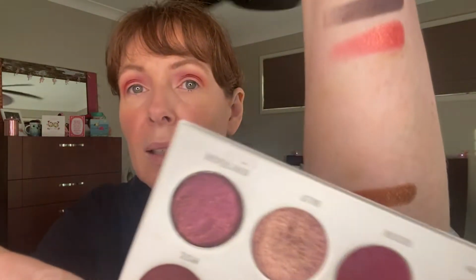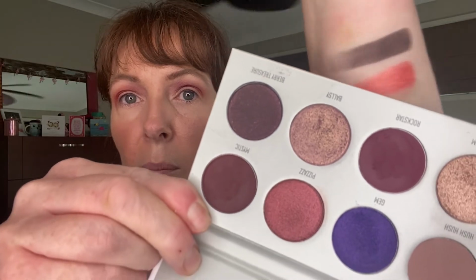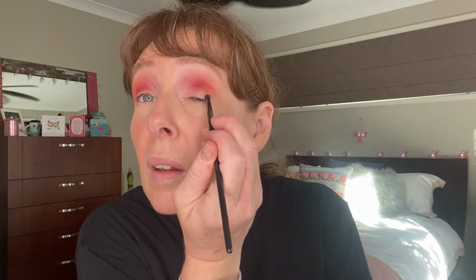So I think the black is quite obviously, which is actually the Berry Treasure. So it definitely swatches out black, even though it doesn't look black in the pan. You can see once it's swatched out, you get that black base left, and the tiniest bits of glitter, which aren't showing up on camera, but I'm going to use that in the outer V. I'll go in with this one, which is another Morphe brush, E36. I'm just going to get the excess off there and try and deepen that up. So yeah, definitely looks black.